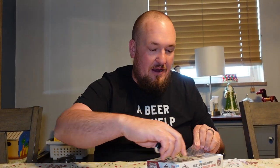Hoping to pull at least some Pirate rookies. Not 100% sure. Let's see what we can find. 24 packs. Let's see if we can find some autos and some rookies. Maybe one day we can have the Mike Trout of this.